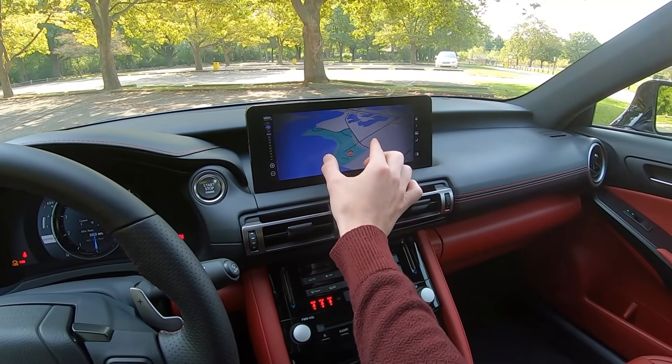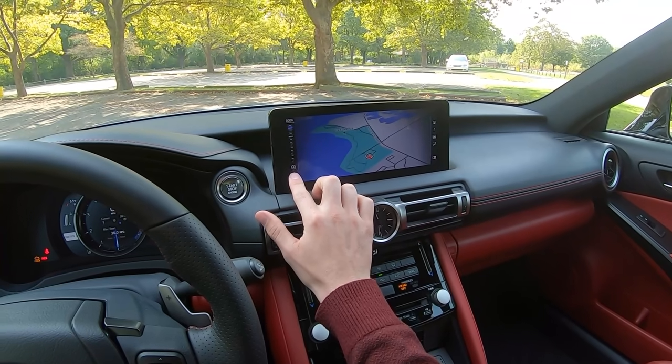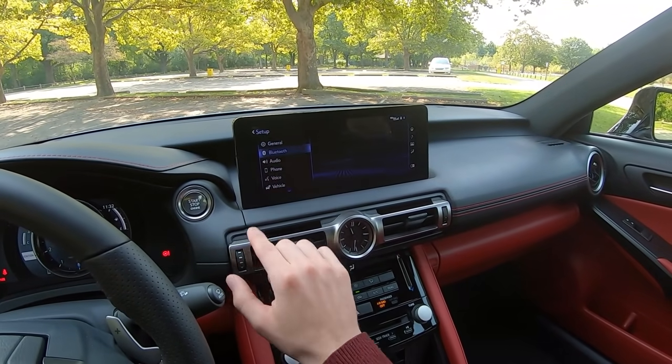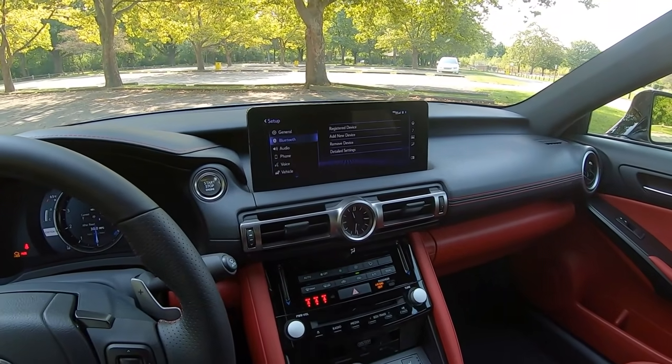So you can pinch and zoom. Look at that responsiveness. I can also just click to zoom. Really good resolution on the map. If I go to the main menu here, all these different options. If I want to go into the setup, nice, good response times. Nice to be able to touch that.